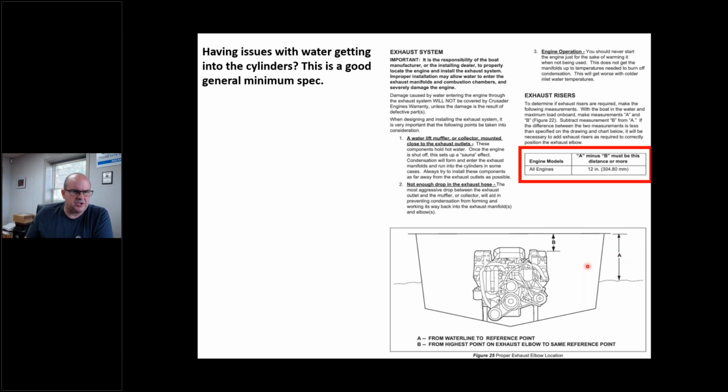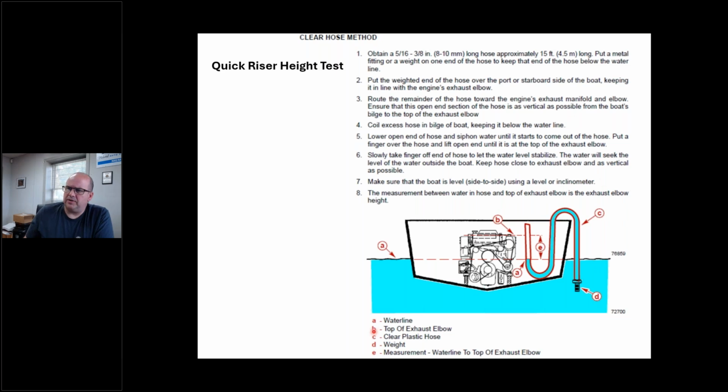If I've got some kind of repeat issue, this needs to be checked. Okay, and I'm not going to read this to you. This is how you do it. You use a hose, and I usually use water. I basically put this in below the water line, and I can tell right there once I bring it up past where my water is. Then I get a ruler, a yardstick or whatever, and measure from here to here, and that's how I make it. Like I say, all the steps on how to do this are right here. I stole this out of a Mercury service manual.